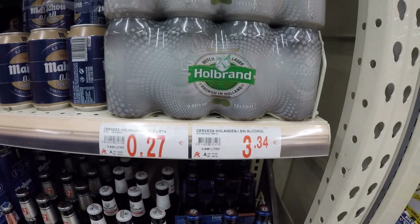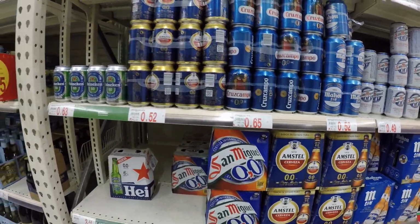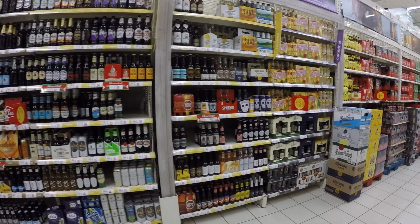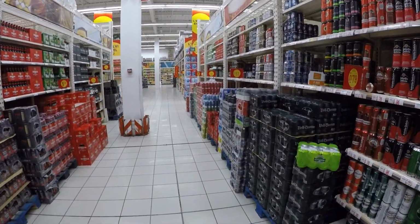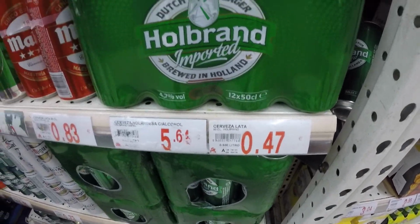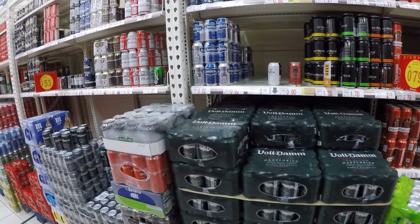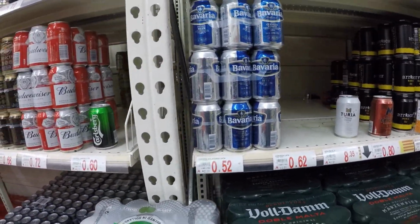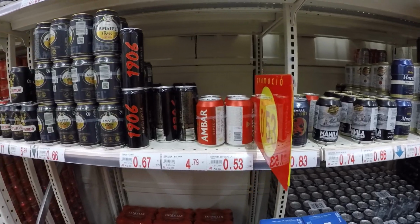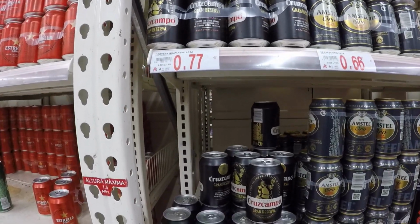27 cents for your typical 12-ounce can of beer, 52 cents, 65 cents. Let's see some more name brand kind of stuff. Bottles obviously are a little more expensive. Heineken, this is also what, 47 cents for a tall boy, 16 ounce. And Budweiser, surprisingly, is relatively expensive at 72 cents per can. I don't know why you would buy that when you can get these much better beers for a lot cheaper. Even Amstel is 66 cents.